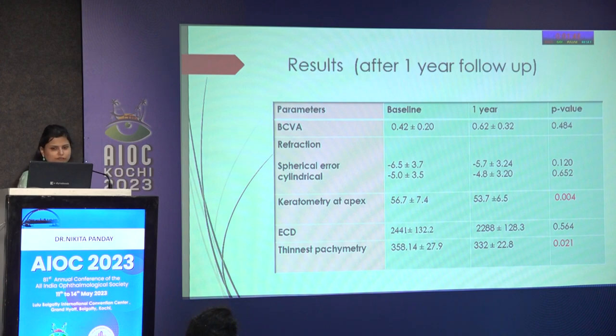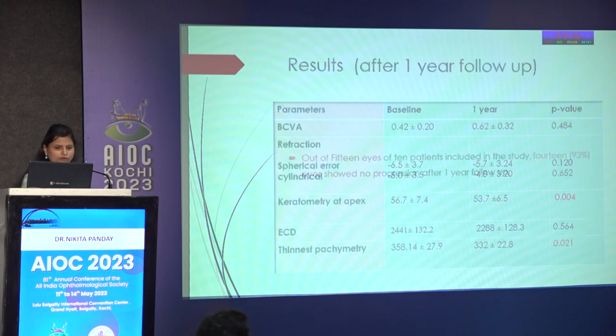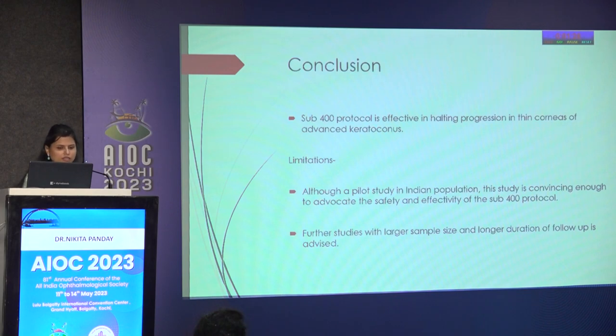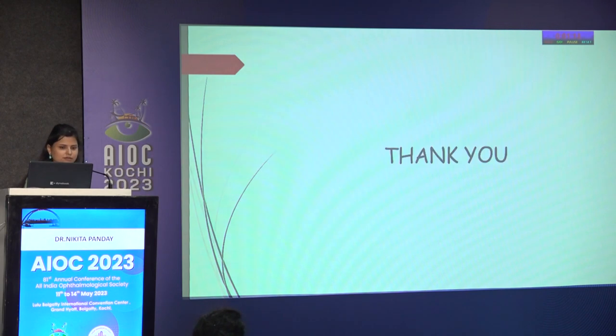We do have results after 1 year follow-up as well. BCVA, refraction and endothelial cell density did not change much after 6 months, but keratometry at apex and thinnest pachymetry did change significantly even after 1 year of follow-up. So out of 15 eyes of 10 patients, 14 did not show any progression after 1 year of follow-up. Hence, we can conclude that the subfundal protocol is effective in halting progression in thin corneas of advanced keratoconus, with a limitation of a smaller sample size and a shorter duration of follow-up. These are my references. Thank you.